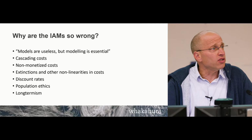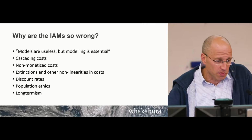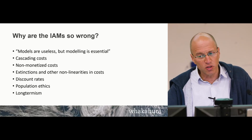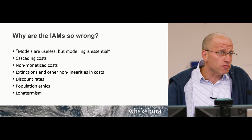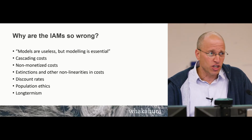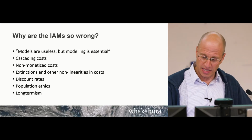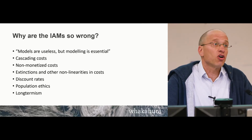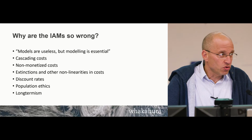Some people argue, like Lord Nick Stern, that you should use a very, very small discount rate, maybe 0.1%. And that changes the cost of climate change tremendously. The conventional integrated assessment models typically use a discount rate of about 2%. But that changes. For example, the Trump administration, when it came to power, changed the discount rate used in the official integrated assessment models that the US uses to calculate the social cost of carbon. They changed it to 5%, which meant that the cost of carbon they estimated went down from about $35 a ton to $2 a ton.